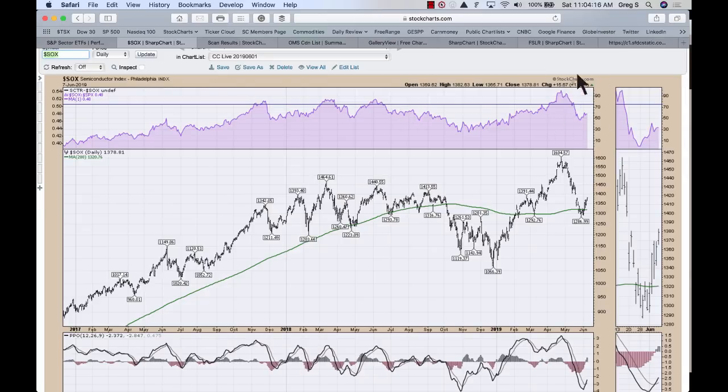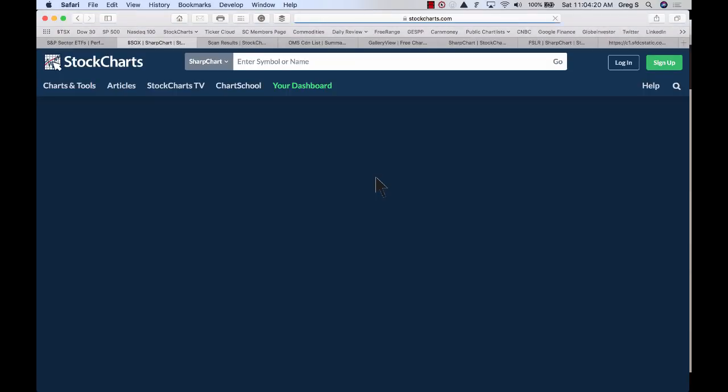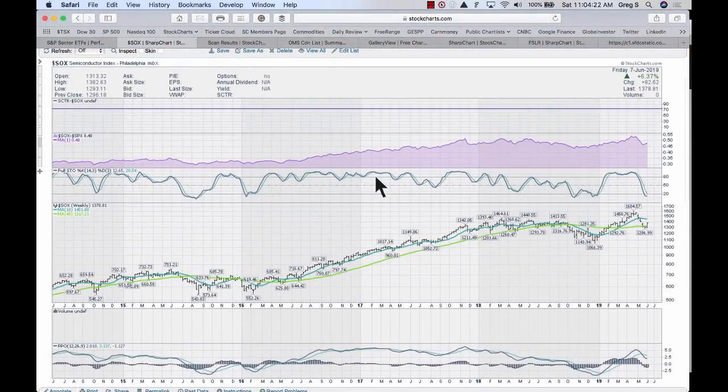The semiconductor index was up 1.1% on Friday. And if you look at the chart here, one of the things that's happening, you got an oversold condition. So first of all, that's a bit bearish because the semis don't usually get down here except in very bearish market environments. We're down here, but we're trying to bounce off the 40-week moving average, and we can see a lot of resistance here. Call it 1440.